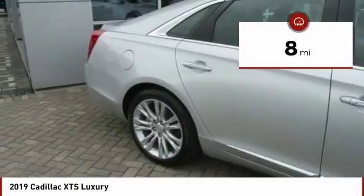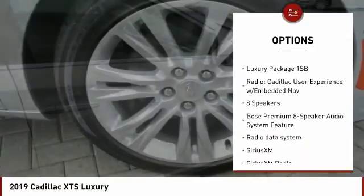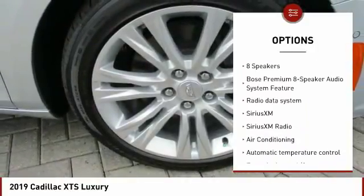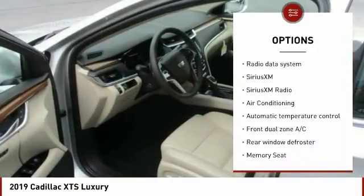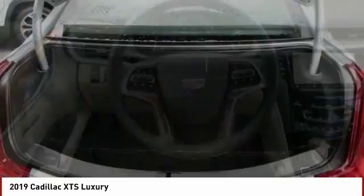Here are some of this vehicle's great options: power passenger seat, traction control, navigation system, leather-wrapped steering wheel, dual airbags, air conditioning, power steering, heated rear seats, floor mats, four-wheel disc brakes.